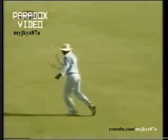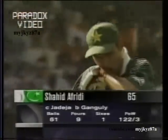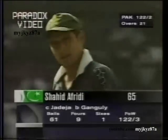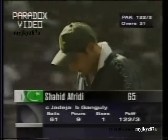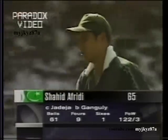Out. Well, we've talked about Afridi's rush of blood. That's what's let him down. There was a surefire century for him if he had played straight. He tried to play across, paid the penalty, and Ganguly, the man with the golden arm, is struck again. 122 for three.